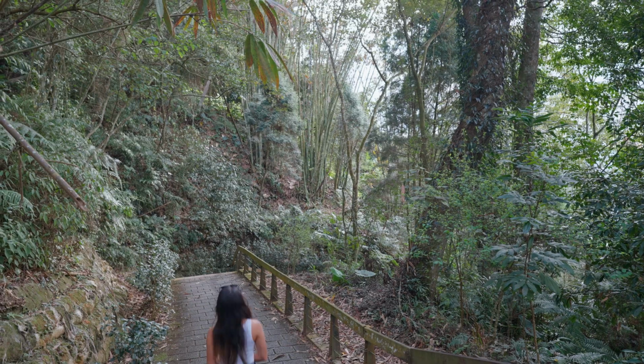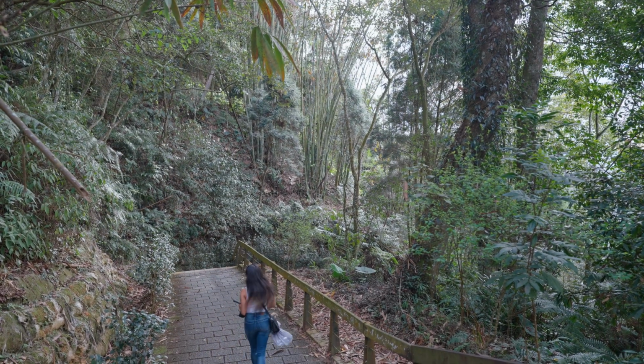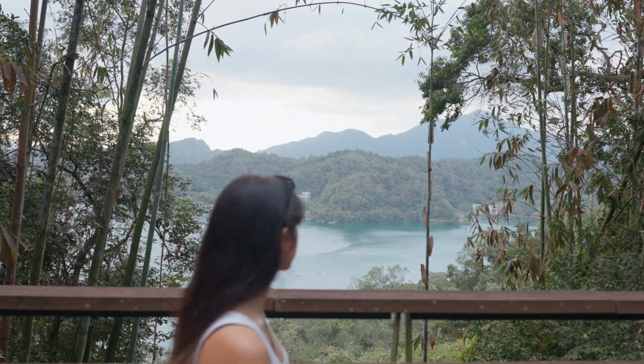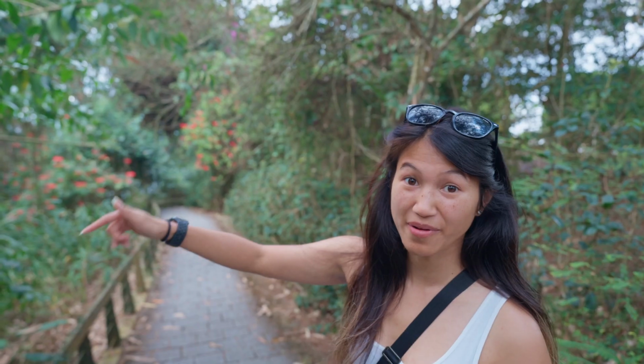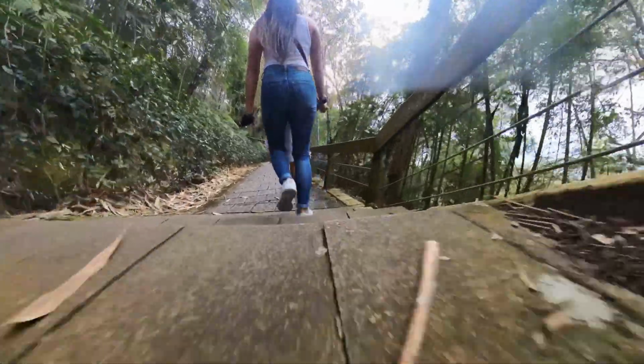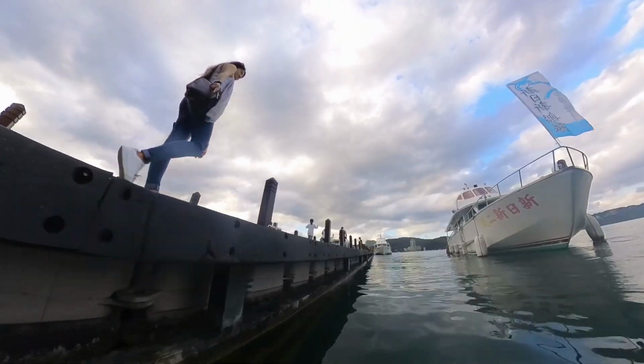Forgot to let you know, there's no shortcuts. The way we came up from the pier is the way we have to go all the way back down. So we have to go from here to the other temple, from that temple down to the other temple, and then from there down all the way to the pier. So we've got a long walk ahead of us, so wish us luck, but it's downhill, so I'm being optimistic.